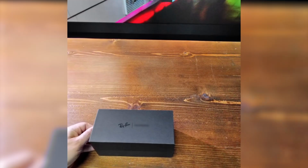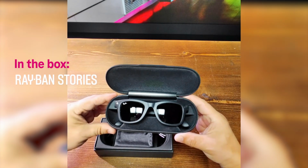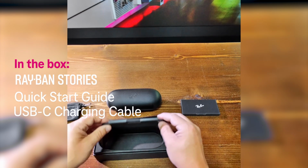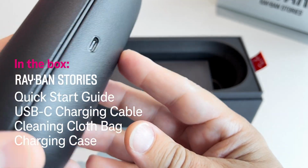3 hours. Getting inside the box, we've got the Ray-Ban Stories Wayfarer smart glasses, a quick start guide, USB-C charging cable, cleaning cloth, carrying bag, and hard-shell charging case.